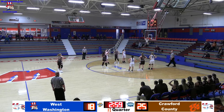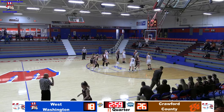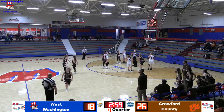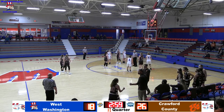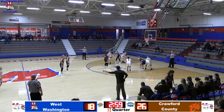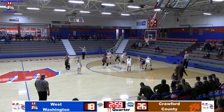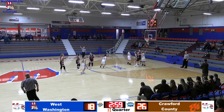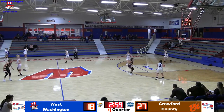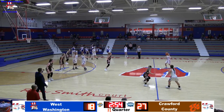Now Herball's first shot is good. Now with 6 points on the game. Now a substitution for Crawford County as 10 House comes into the game for 20 Sturgeon. Now Herball's second shot is up and it is good. Now it looks like House is pressuring the ball full court as she just checks into the game.